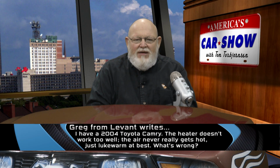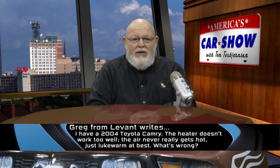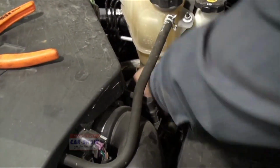Greg from Levant writes, I have an 04 Toyota Camry. The heater doesn't work too well and the air never really gets hot. Just lukewarm at best. What's wrong? Well, Greg, you could have a few things going on here. Sounds like possibly a heater core is partially plugged and needs flushing or possibly replacement.